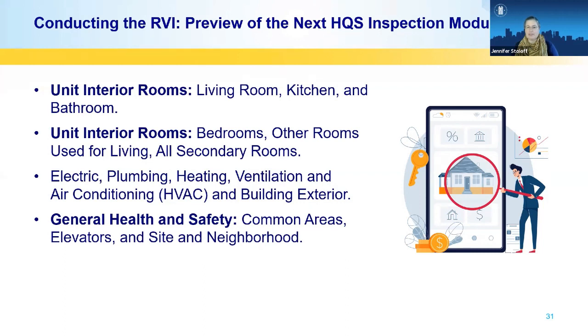So those other rooms are like the dens and, I don't know, sewing room. Does anybody have a sewing room? And any rooms in the basement.